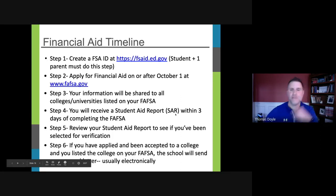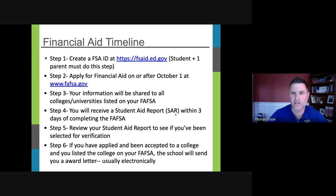So what is a timeline? What does it look like? As I stated earlier, when we're done, I would suggest going online and creating your FSA ID and just stashing it, because on October 1st, when FAFSA.gov goes live for the 2021-2022 academic year, you can go ahead and fill out the application. Now, we suggest doing it as early as possible.